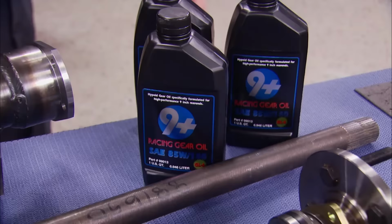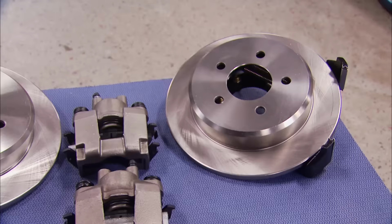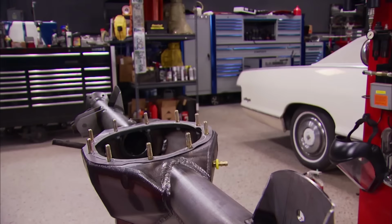You wouldn't want to put this much into a rear end and put the wrong oil in it. The 9+ gear oil, 85-140, is specifically formulated for the 9-inch Ford. One last thing is our 11-inch disc brake kit. This is not only our most popular disc brake kit, it's also our most economical disc brake kit.